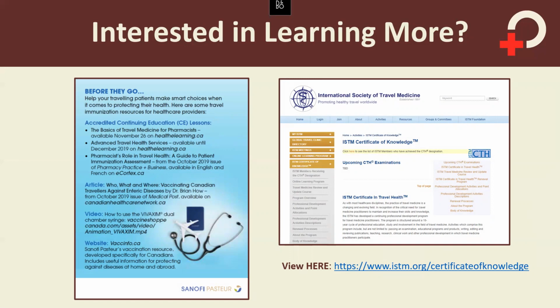On the right, there's also the International Society of Travel Medicine, where people who are healthcare providers like pharmacists can receive their ISTM certificate of knowledge. Now, this would be especially necessary if you perhaps wanted to practice in provinces where an ISTM certification is required to either prescribe or administer certain travel health vaccines, or it might be helpful to have if you wanted to really specialize in travel health and open a travel health clinic in your pharmacy. So here you can see the link of additional details for that certificate, as well as when the next examination coming up would be and the requirements for that.